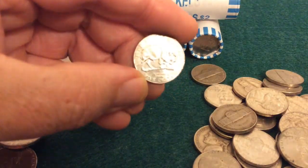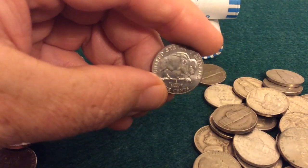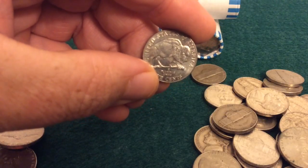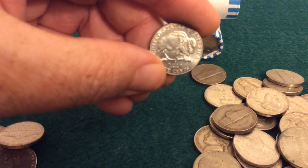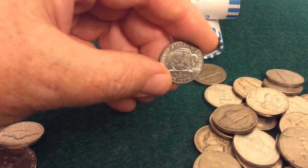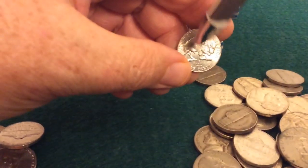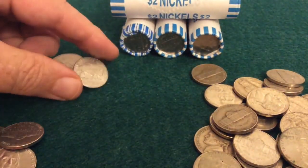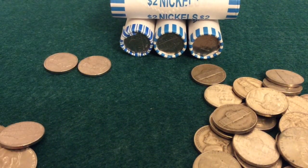Hey, as a side note about these Buffalo nickels, there is an error type Buffalo nickel that you can get, and it would be one that has what looks like a spear going through it. So if you got a nickel like this, coin roll searching, and you just saw kind of a line going through that almost looked like a spear, then that could be a rare error type coin, and it could be worth some money on eBay or auctions and the like.